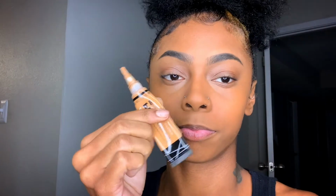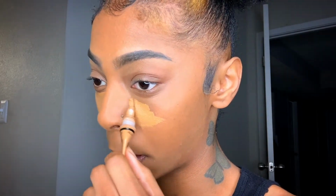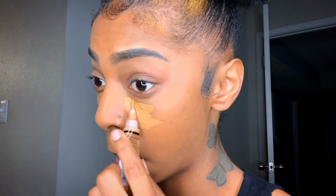Once you get everything blended out to your liking, I go in and do the second round of concealing my eyes, and I take my Pro Concealer now. My cat is crying nonstop, so if you hear him, there is nothing wrong with him. He's just being a brat. But yes, I take my Pro Concealer and I go right under my eyes, lightly go over that stash area again. Basically all the areas I concealed the first time. And I just reconceal them.